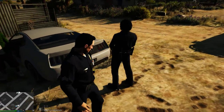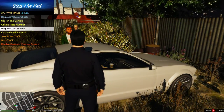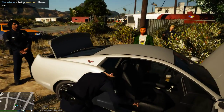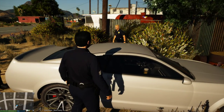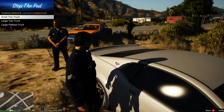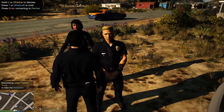We'll go ahead and search the vehicle. We're gonna call a taxi, call a tow truck out here for it. I'm gonna search it first. Alright, has a Liberty City postcard from 2008, an unopened bottle of beer on the driver's side, and an unopened bottle of beer on the passenger side, nothing interesting in the trunk. Well, he wasn't hiding that he had any alcohol on him. Flatbed, assistance required in Sandy Shores. So we'll go ahead and let this officer go.